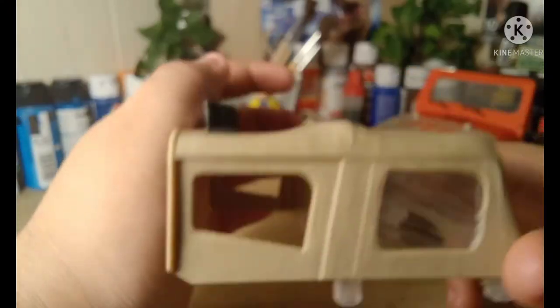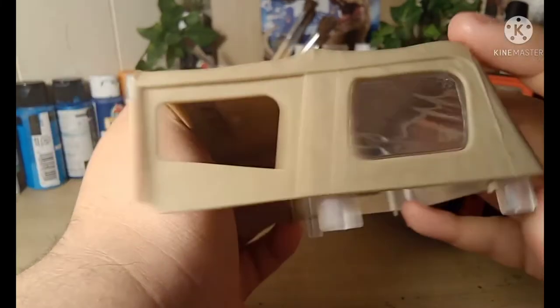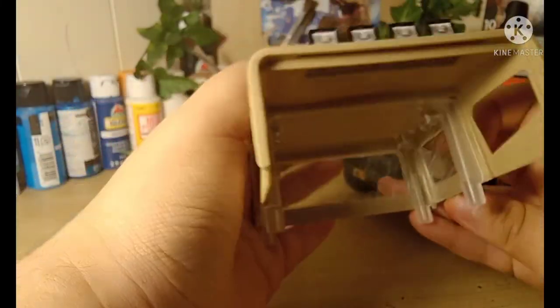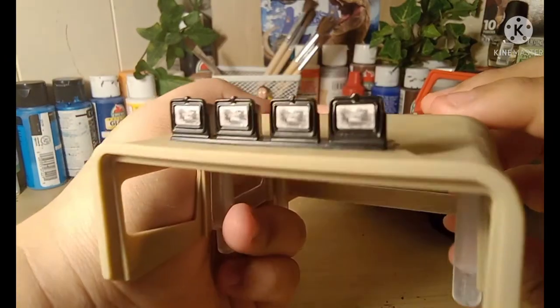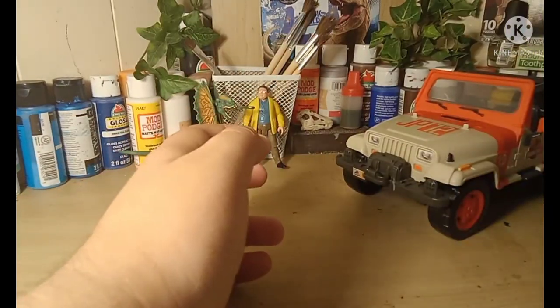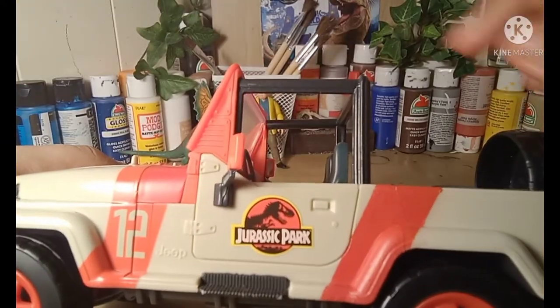Actually looks like a real tarp from a Jeep. And it actually looks like those windows on those Jeeps, where it's all wavy, because it's not like an actual window. Right there, it's just screwed in. You can see the lights right there. So, okay. And now to look at the inside of the actual car, which I did paint.